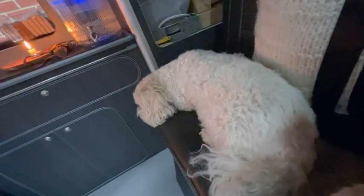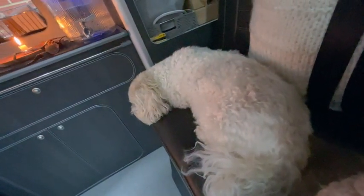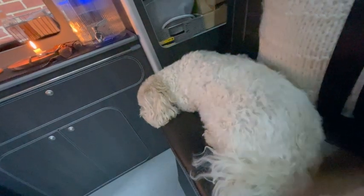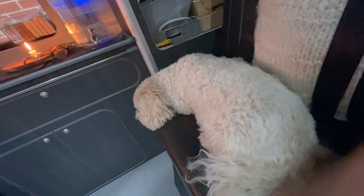As you can see, Miss Darcy is loving life. She just wants to be in the van. It's quite funny. She just really, really loves it in here. It's amazing. She just instantly calms down, brilliant. Love it. And I can see why most van people have poochies. They just love the life, they really do. But the problem is now she expects to go somewhere and we're not.